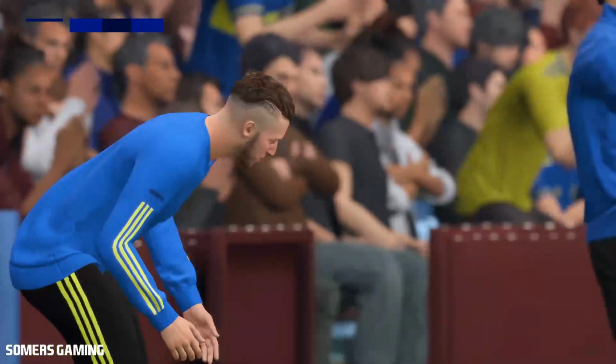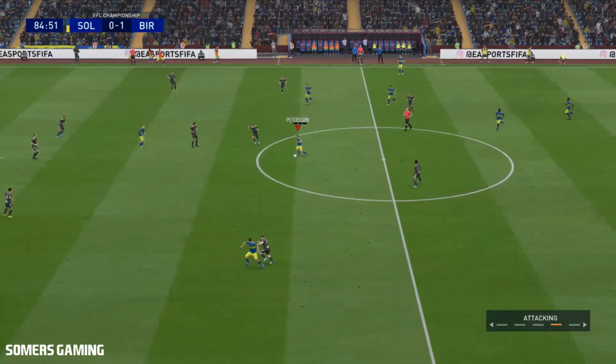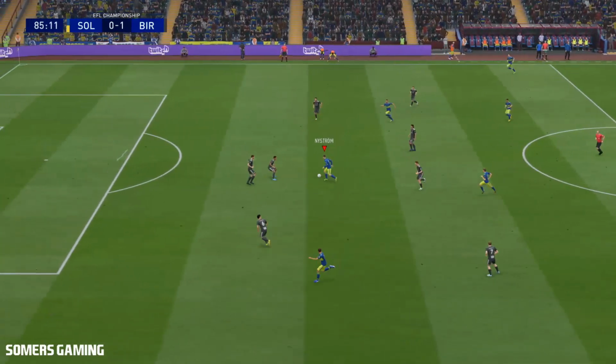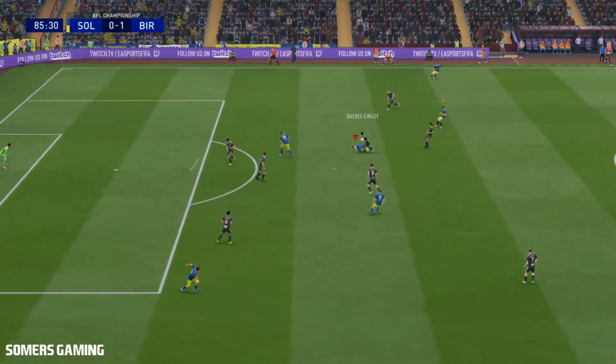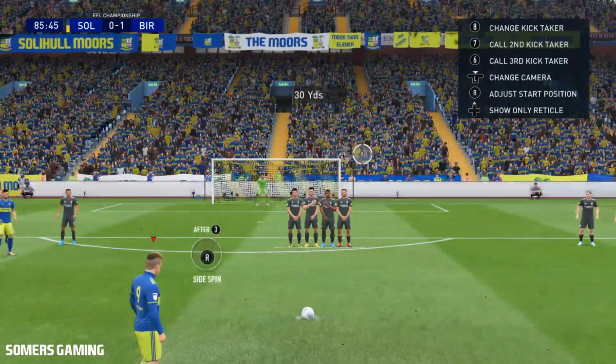Oof. Just a bit too much power there from Nystrom on that one. Gets the ball away. It's now into Nystrom. Disguises the run and brought down again. 30 yards out.